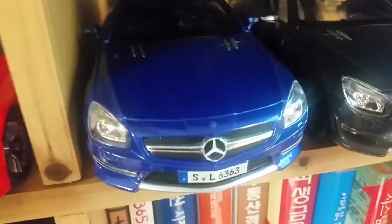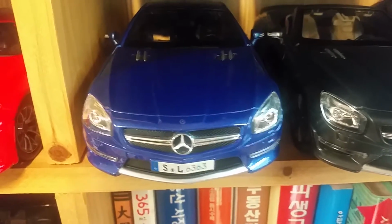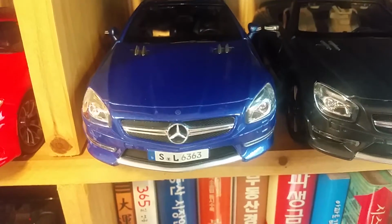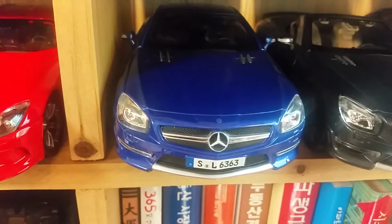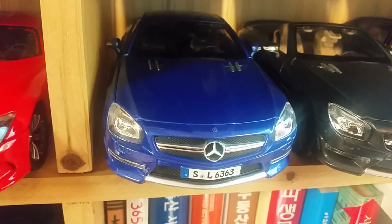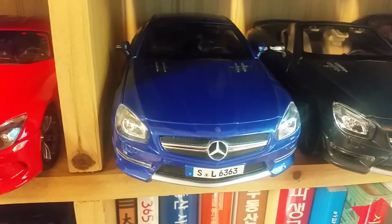And then I got the Mercedes-Benz SL63 AMG. I believe this is the R213 SL. Bought it in metallic blue, probably because I really like the new SL's looks. But I heard the Maisto quality has improved in the latest models, so that's why I also bought it.